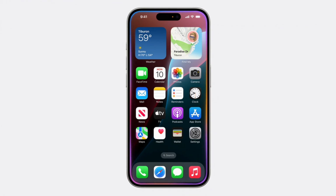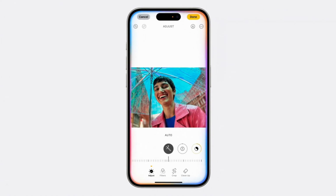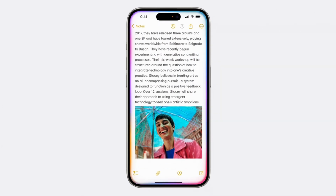But it can also go a step further by performing actions within apps as well. So for example, you could ask Siri to play a podcast that your friend sent to you 2 weeks ago, or to edit a photo that was emailed to you last month. And Siri will understand the context of those conversations and actually perform the actions inside of the apps for you.